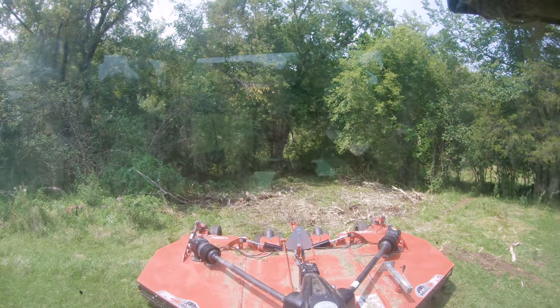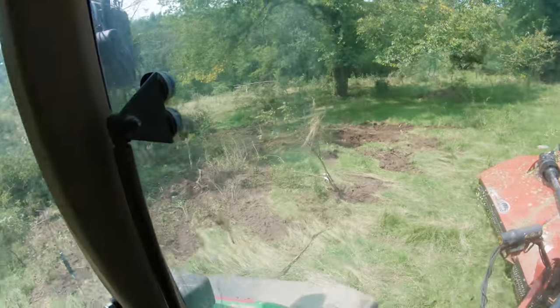Used to be 10 foot plus tall trees in there, and I just opened that up. This thing is a beast. It looks like a twister came through here. That's just Travis. I'm going to back down in there and knock out some of that small brush.